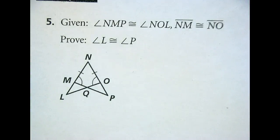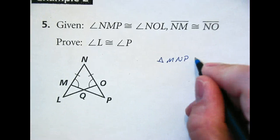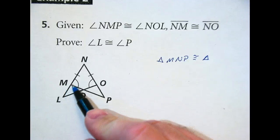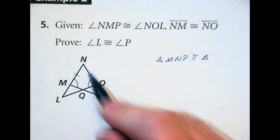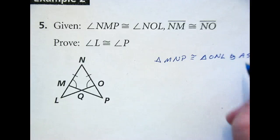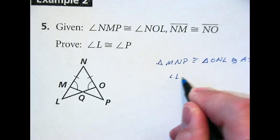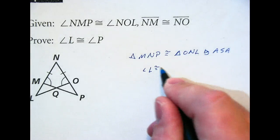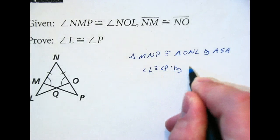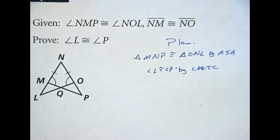Okay, anyone want to give me their plan? Cameron? Triangle MNP and ONL, angle side angle. So prove the triangle MNP congruent to ONL by angle side angle. Okay, so if we can do that, then we can use CPCTC. So that's our plan, CPCTC. Now, can we actually do that with what they give us?